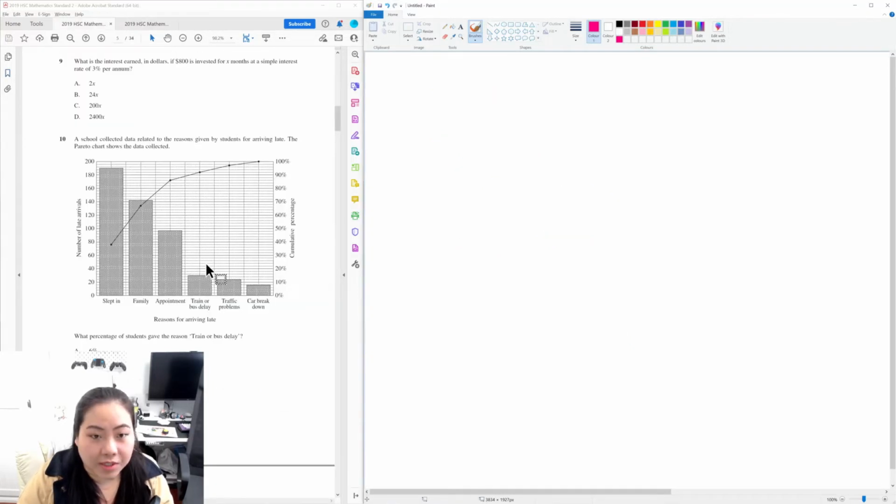8B. Question 9. What is the interest earned in dollars if $800 is invested for X months at a simple interest rate of 3% per annum? There's a difference in time scale here. That's in months and that's in years. But it's simple interest, so that's not too bad. I can find the interest in a year first.